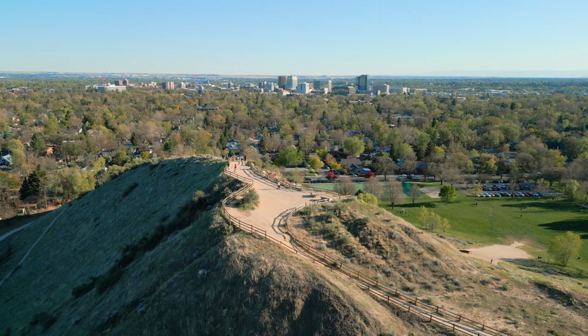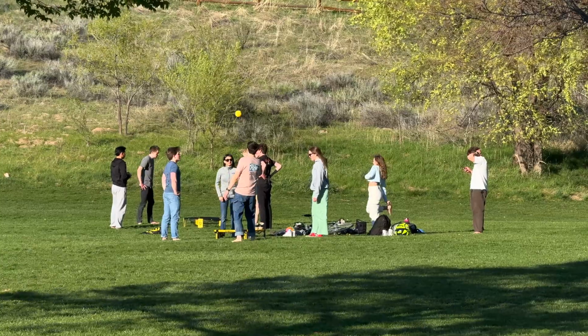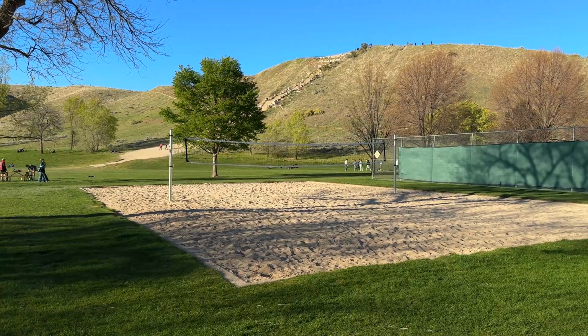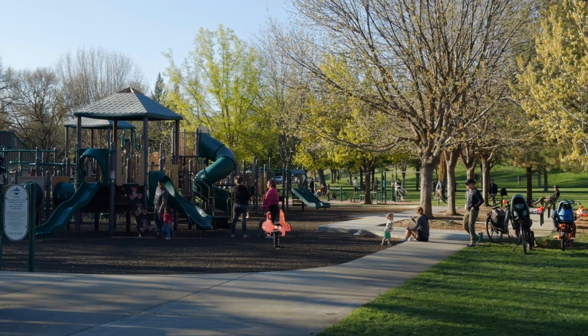At Camel's Back Park, it's going to be a great area. You're going to have a hill climb there, tennis courts, a kids play structure, everything that you might need as a family. And it's also a main hub for getting out into the trail system. So again, think trails, biking, all that stuff.